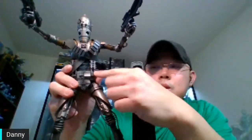Okay, that's fair. But this one, just on the paint apps, the detail of all the mechanics, the machinery, the wires, the what are these called? Not the bandoliers. The thing, you know what I'm talking about? Not gears, but let me see where you're pointing. Try it again. The waist? Is it cylinders? No, not cylinders. That part right there, the mechanics. Yeah, not sure what those are. Everything's just so detailed.